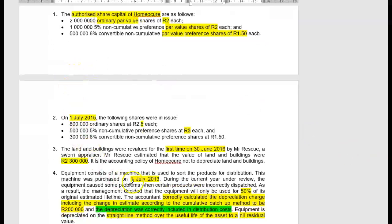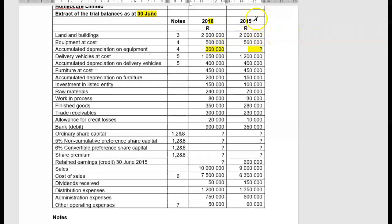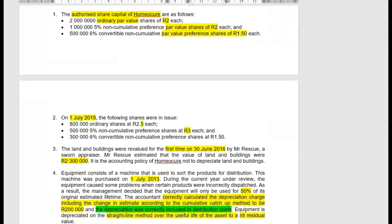When did we purchase this equipment? We purchased this equipment on 1 July 2013. So therefore, from 1 July 2013 to effectively 1 July 2015, how many years has gone past? 2 years. Exactly 2 years. We are using the straight line method with no estimated residual value. So that means if it is 2 exact years, 12 months, 12 months, in total 100,000 Rand, how much depreciation did we pass per annum?